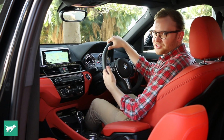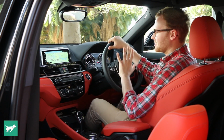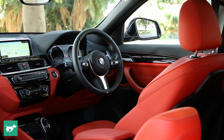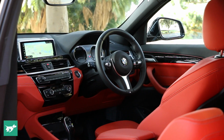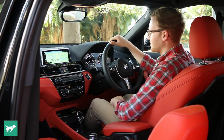As I said, the X2 is heavily based on the X1, and there's nowhere that's more obvious than sitting here in the front of the X2. The dashboard and almost all of the key components are shared between the two cars, but that's not to say it's a bad thing, because the X1 actually does have a decent interior for a small luxury SUV.